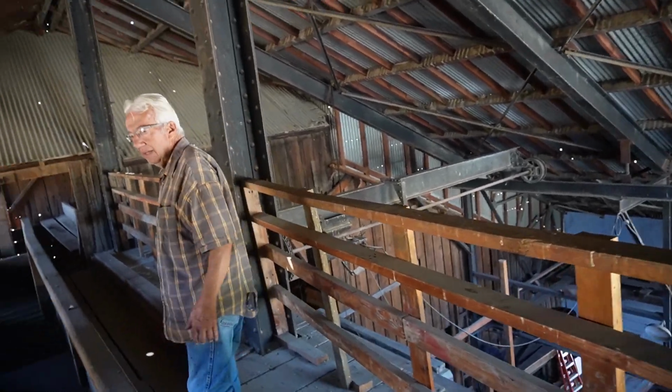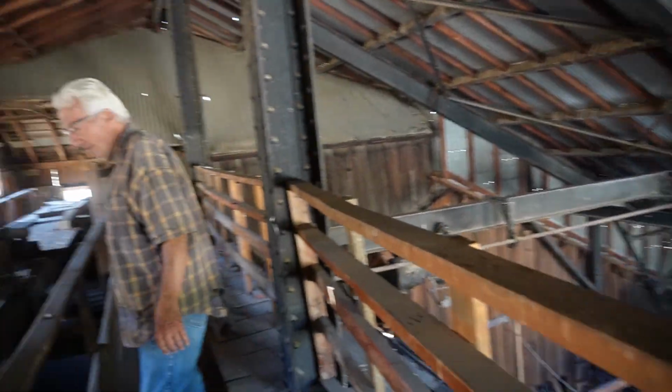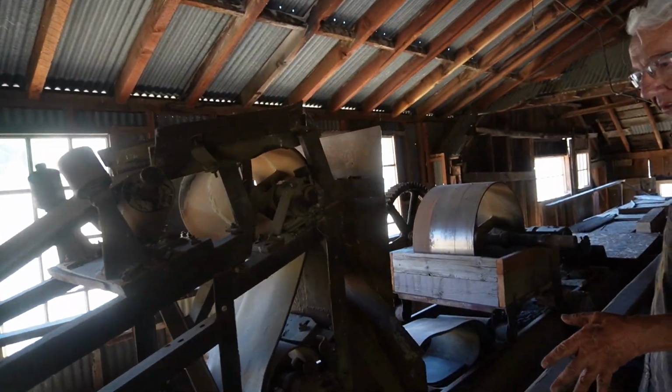Oh, and now we're in the middle. Oh, that's so cool. So there are 4 ore bins here, and this was a mill for all the small miners in the area. So everybody had to keep their ore separate. They didn't want Joe's mixed with Dave's or whatever. Right, because there were a million mines around here.